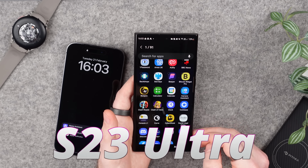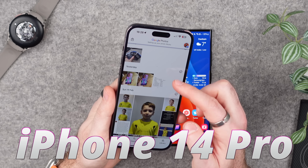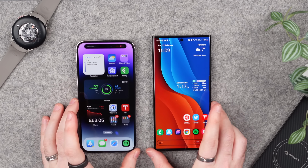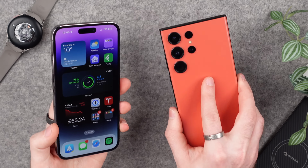There are 12 ways the S23 Ultra is better than the iPhone 14 Pro, and 12 reasons I'm genuinely switching from iPhone to Android and the S23 Ultra.